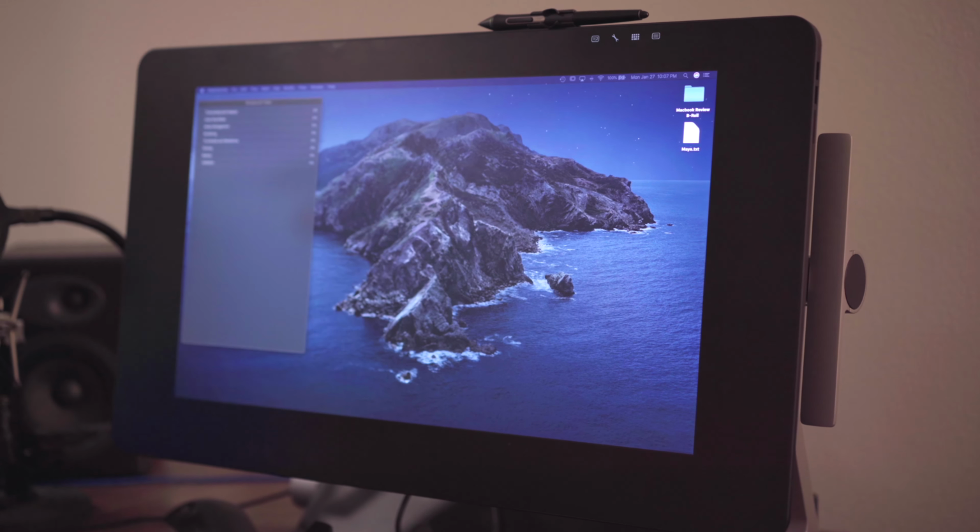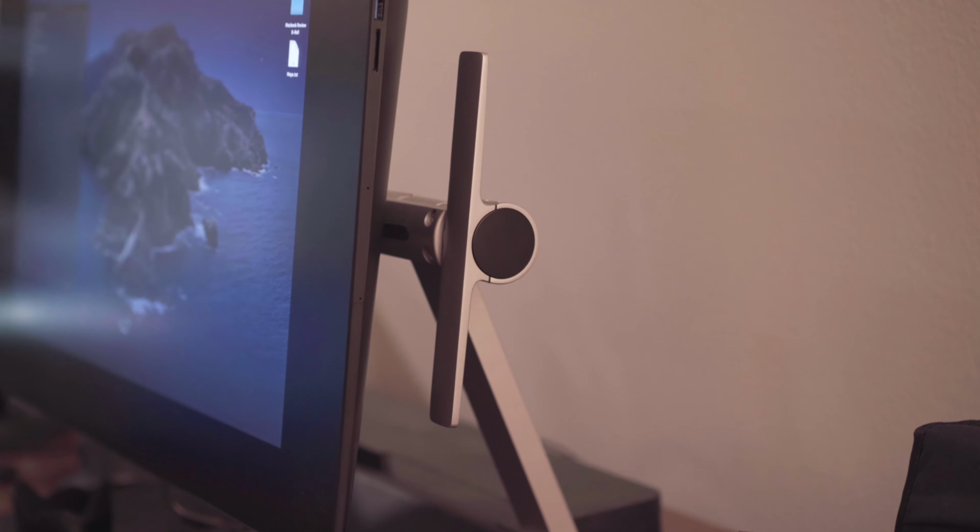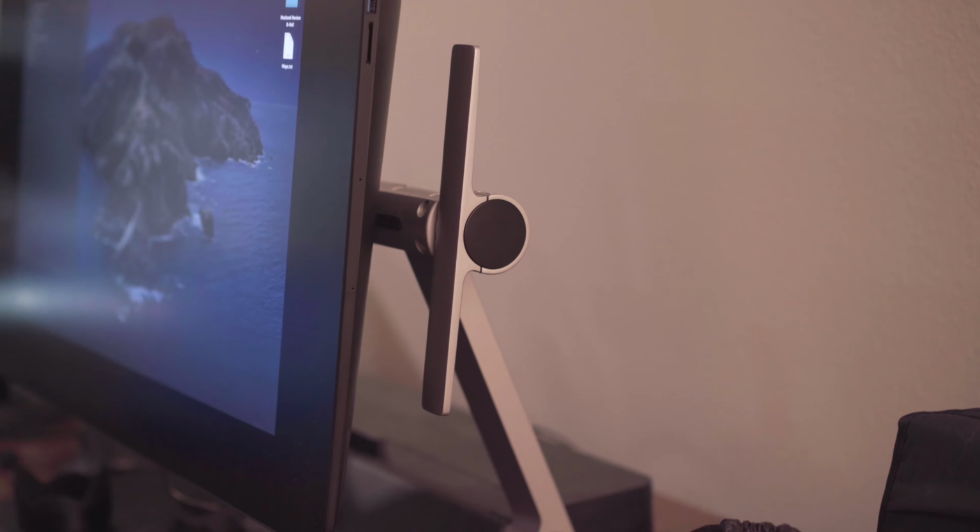But that's coming from someone with a $2,500 Cintiq tablet sitting on a $500 stand that weighs somewhere around 120 pounds total. What if you want to do something a bit more reasonable? Maybe even get a new standalone device out of the deal.